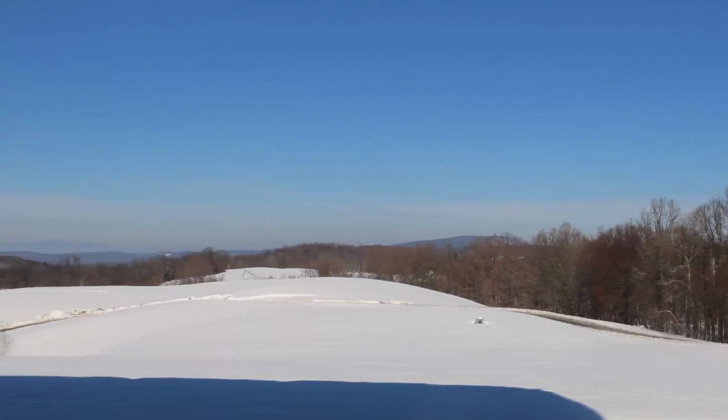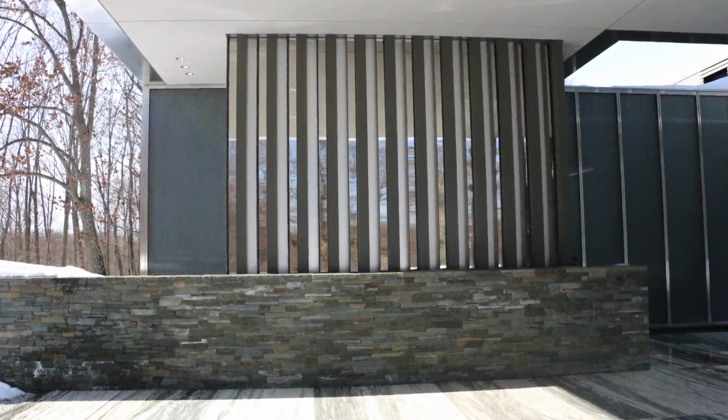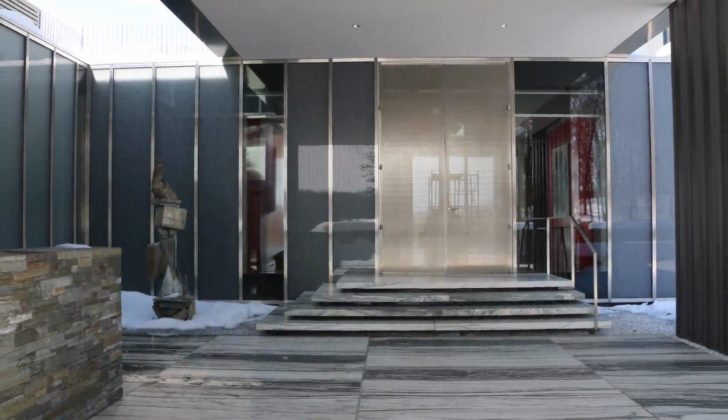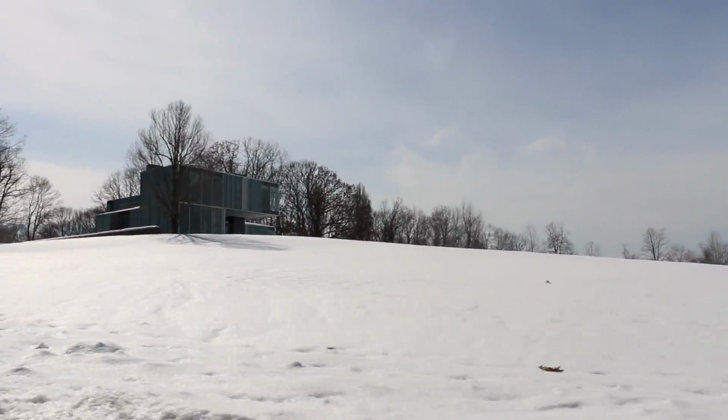So he and I sat down. I talked about the concept of the house. I talked about the materiality of the house, this nature of the material that's sometimes opaque, sometimes reflective, sometimes translucent, and that it kind of dissolves into the site at times and stands as an object at times. And that was the end of the discussion.